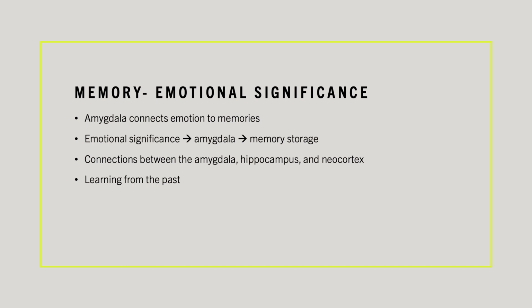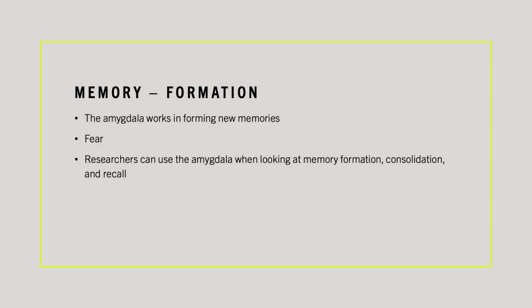The second way the amygdala is involved in memory is formation. The amygdala works in forming new memories, specifically memories that have fear involved. Researchers are also able to use the amygdala when looking at memory formation, consolidation, and recall. The amygdala research is really big in studies that use punishments to change behavior, such as instrumental learning, because they are able to connect learning with fear.